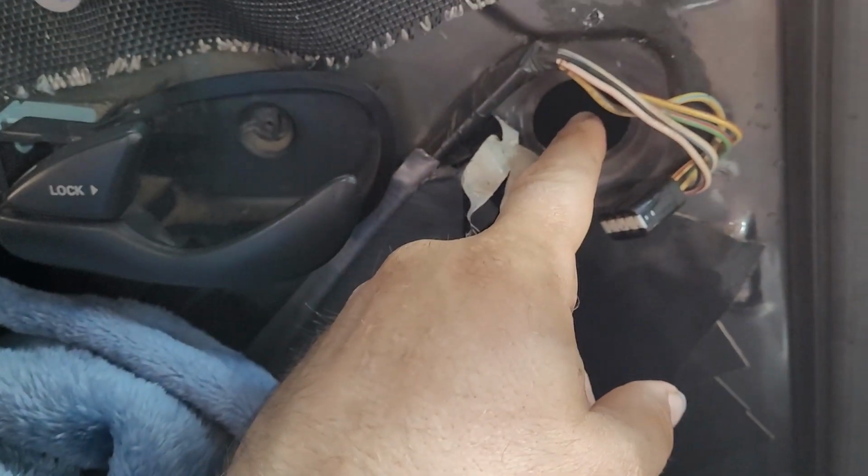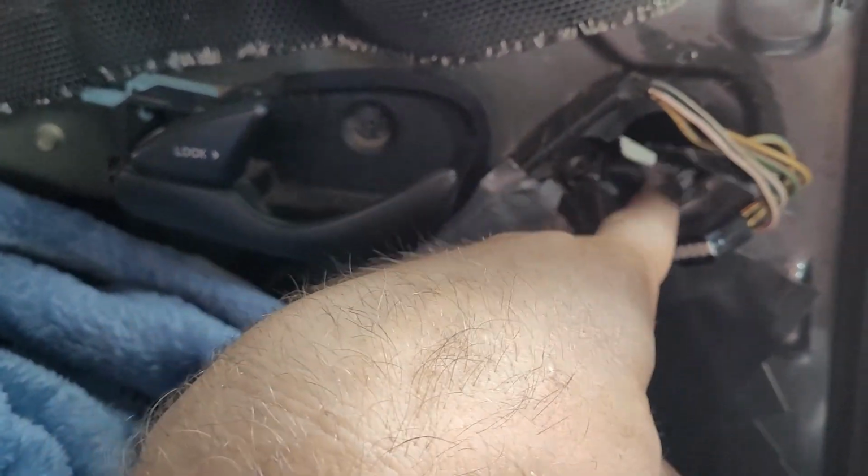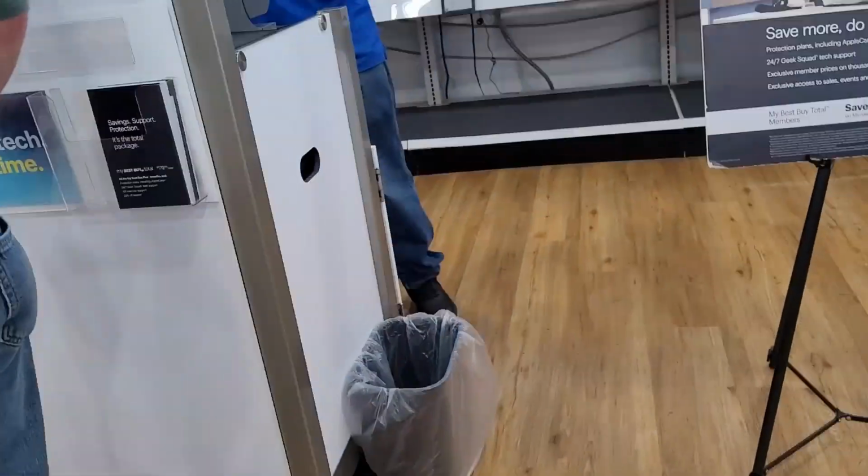I put it inside and covered it because the mosquitoes, I think, were getting in through the top here when my window was open. So I covered all the holes in this door, but it still gets wet inside the panel.